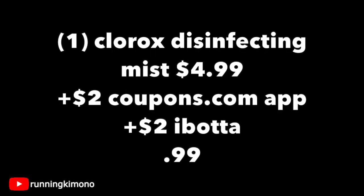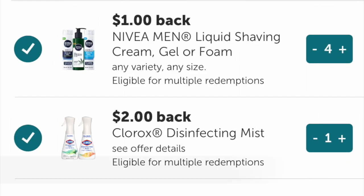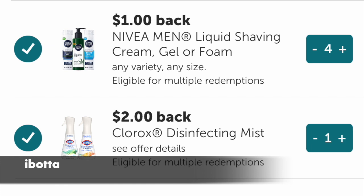Looking at the math for this, one of the disinfectant wipes is $4.99, $2 back from the coupons.com app, $2 back from Ibotta, $2.99. Super smart deal. And just to give you guys a quick little peek, yes, I did get back my money from both the Nivea shave gels and the Clorox disinfecting mist.